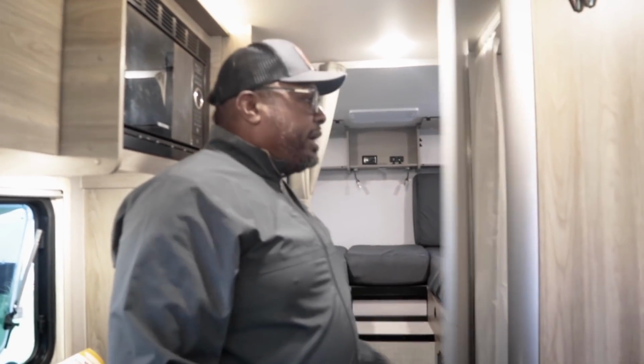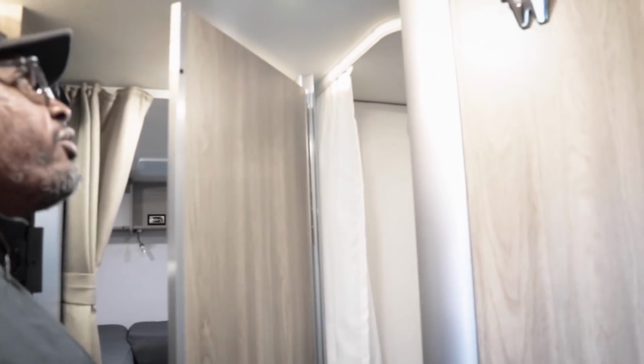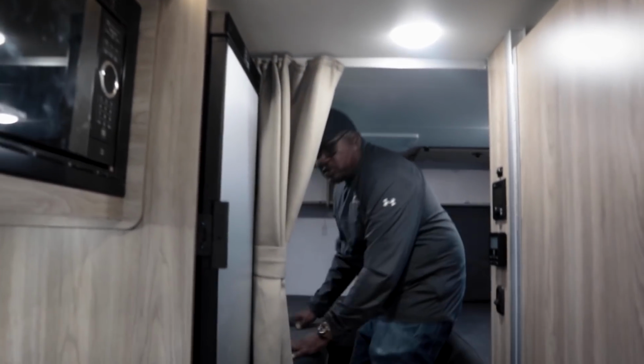It's pretty cool. All right, so same bathroom situation. Transforming bathroom. Don't know if we need to show you guys that again. And I see there's a curtain to give privacy for the sleeping area. Yeah. And this one, come on.